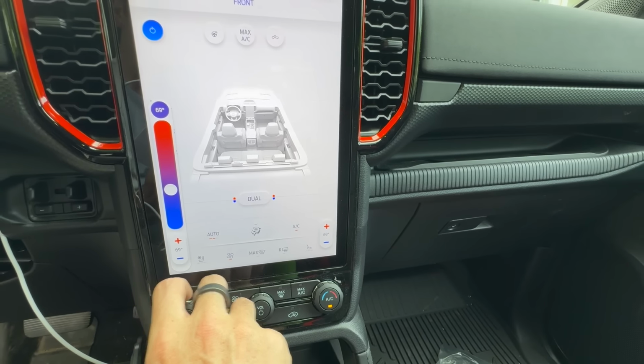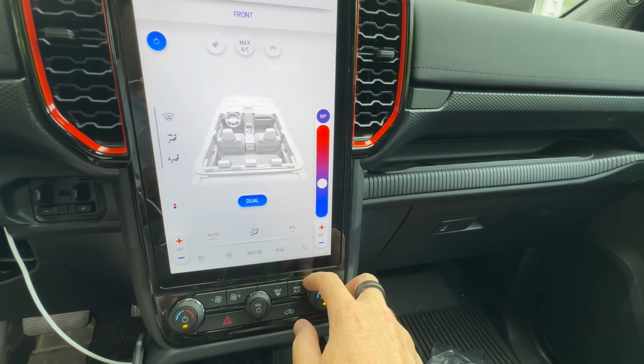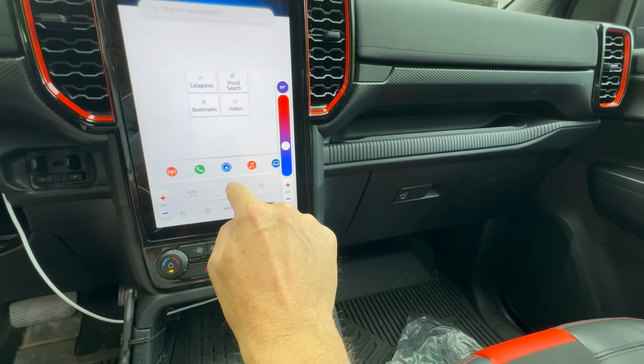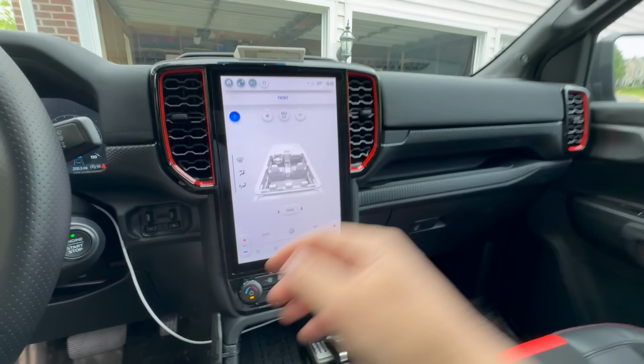And if you have it set that way and someone gets in your car and they decide to change it, it disables that and goes back to dual. So that's a cool feature. I always have it in this because I drive by myself most of the time. That's all I'm going to show you on this.